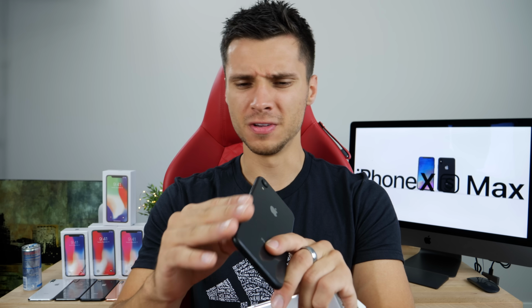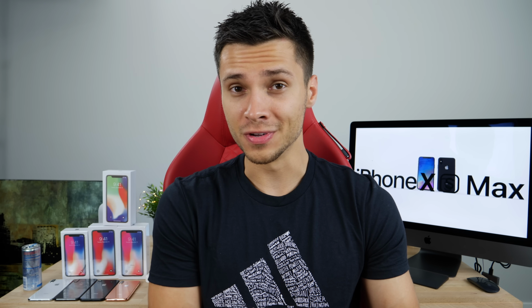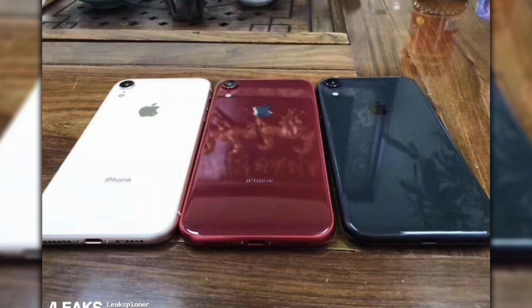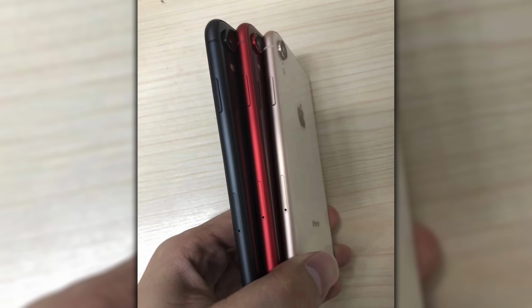So the models that I was given have a chrome border. This one has sort of a matte plastic feel to it, and it's not the same as looking at these. These look like almost finished products. So these are supposedly dummies. They don't work, but it gives us an idea of what the actual space gray will look like, the silver color, and there's that gold color.